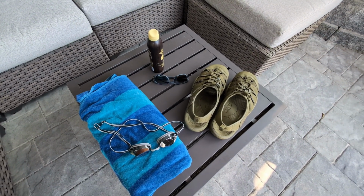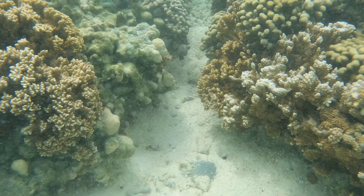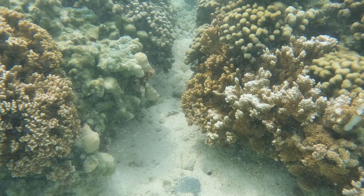Not everybody in our party did have water shoes, but I did take them. There are some rocky areas that can be a little bit tough on your feet. Underwater camera: I took my GoPro with me to get really close to the fish in the reef, which was cool. Towel, cooler, water, snacks, and a cooler with your beer if you want a BYOB as well.